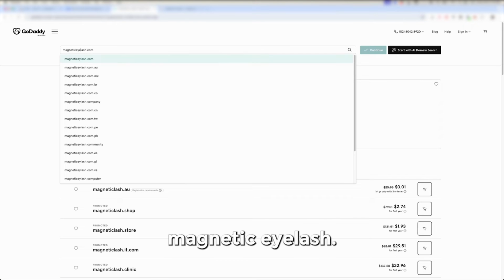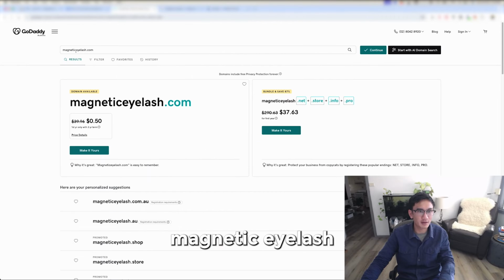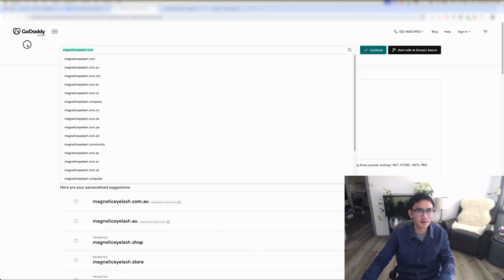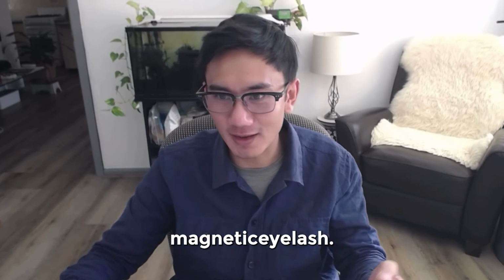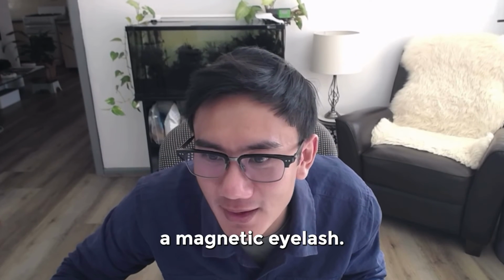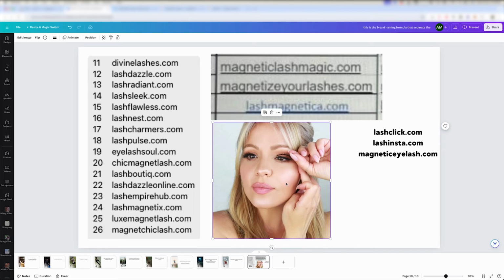Magnetic eyelash. Wow, this is pretty cool. I didn't know magnetic eyelash would be available. Wow, that's actually really good. Magnetic eyelash. That's the product. It's literally a magnetic eyelash. So that might be the best.